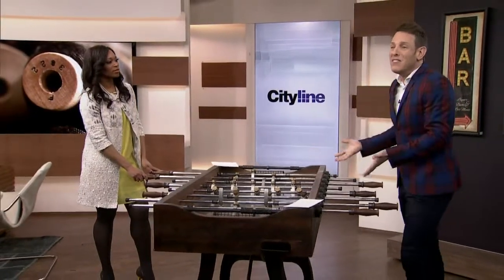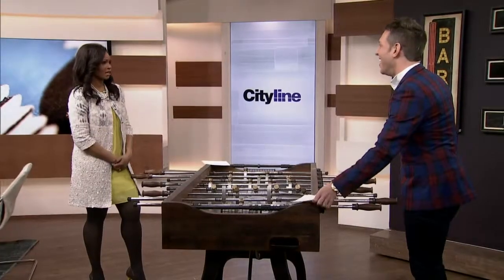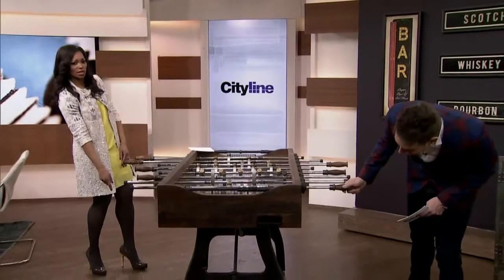Again, your wives are going to love this because this is a piece that you want to show off, not something that you're trying to hide away after, right? This would be the only foosball that would make it into my house. Exactly. Look at the legs on this. This is gorgeous. It's stunning. It's a beautiful, beautiful piece.